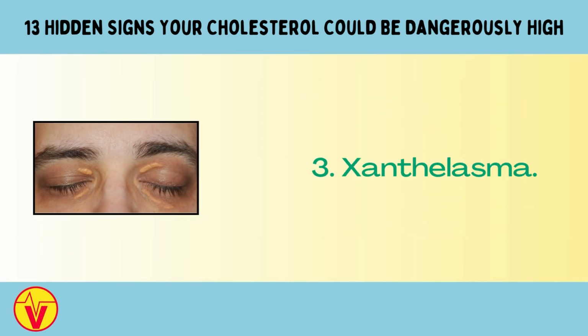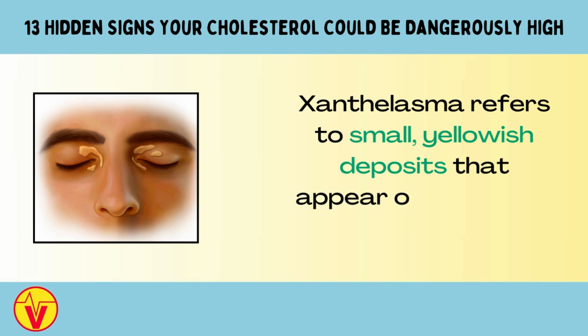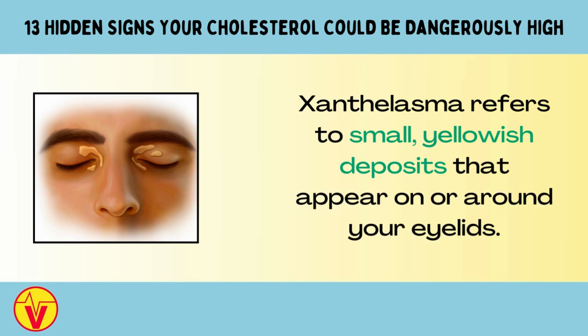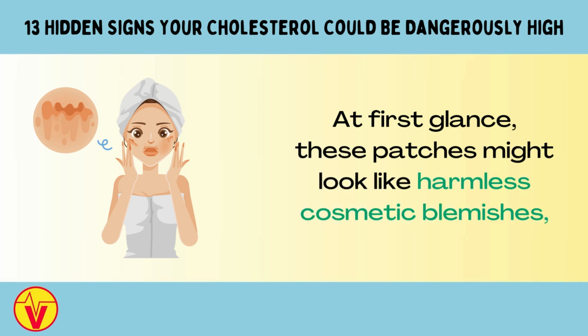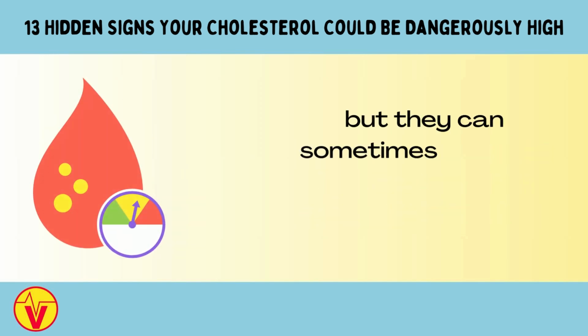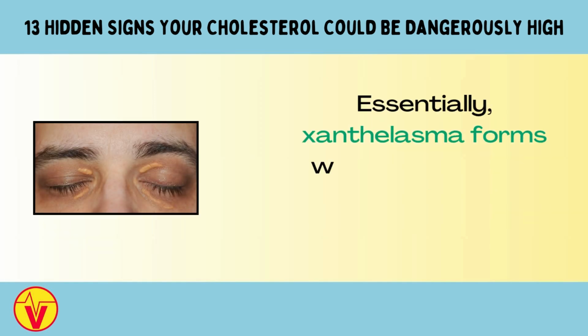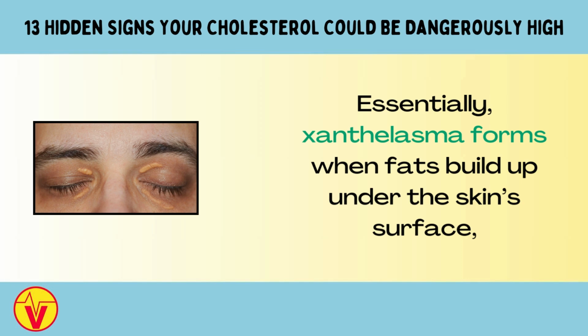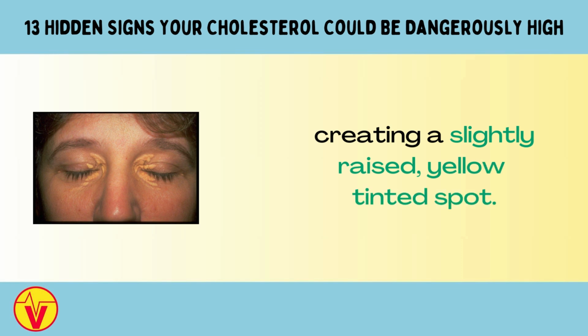3. Xanthelasma. Xanthelasma refers to small, yellowish deposits that appear on or around your eyelids. At first glance, these patches might look like harmless cosmetic blemishes, but they can sometimes be linked to elevated cholesterol levels. Essentially, xanthelasma forms when fats build up under the skin's surface, creating a slightly raised, yellow-tinted spot.